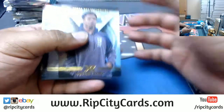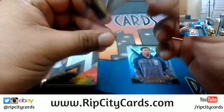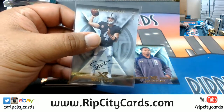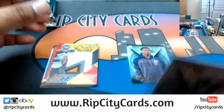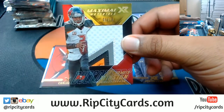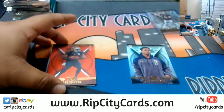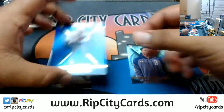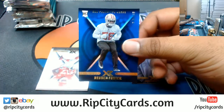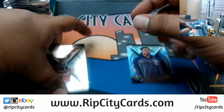I'll go pack by pack on this. So, we have Derek Carr, 4 out of 10, the autograph. Already we're hitting niceness. That's a nice card. We have 8 out of 10, Jameis Winston. The patch, to 299, Carlos Hyde, Niners. Reuben Foster to 199, Niners. And then the two base cards on the back.